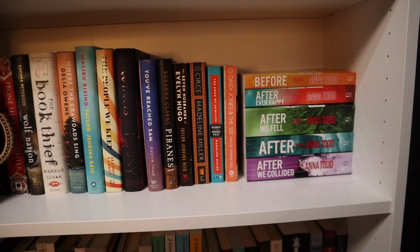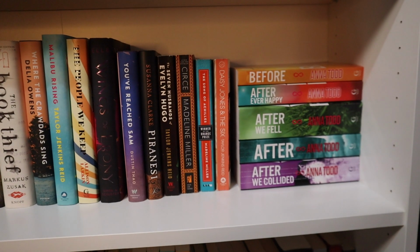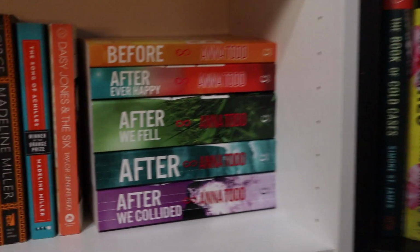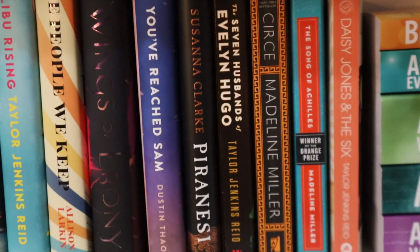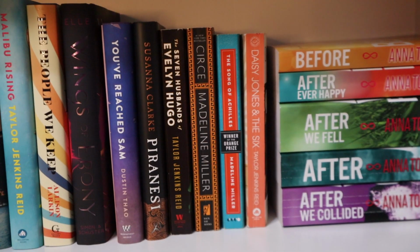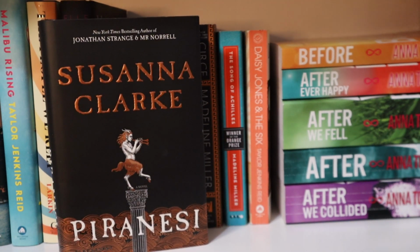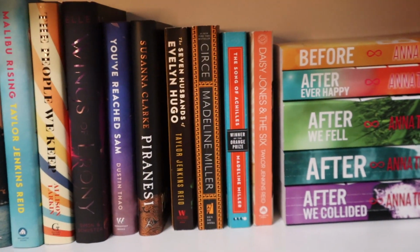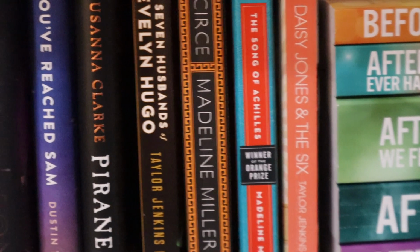And then moving over, don't come at me because there's no organization within my bookshelves. I just go by what fits, okay? So we have the After series and then we have some historical fiction such as 7 Husbands. We have Piranesi, however you pronounce it, which is really good. This is an adult fantasy. It's a really weird book, but I loved that book. Ooh. Daisy Jones and the Six, amazing. Never been done before. Song of Achilles, so good.